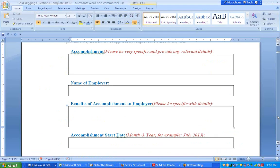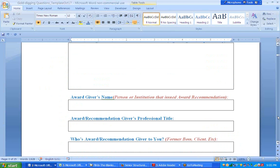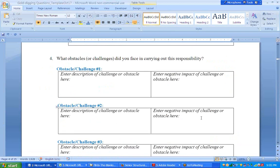If you go down, again, go down to question number 4. What obstacles or challenges did you face in carrying out this responsibility? This is where the client provided me with the challenge that I used to fill there. Do you see that? Yeah. So they have to tell me the challenge or obstacle they faced here.